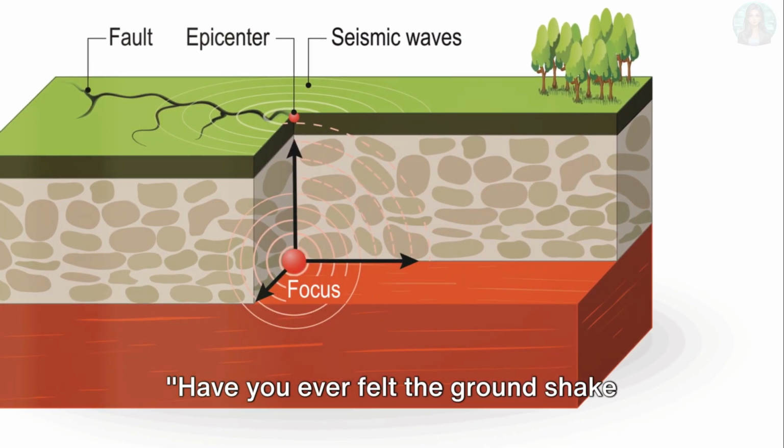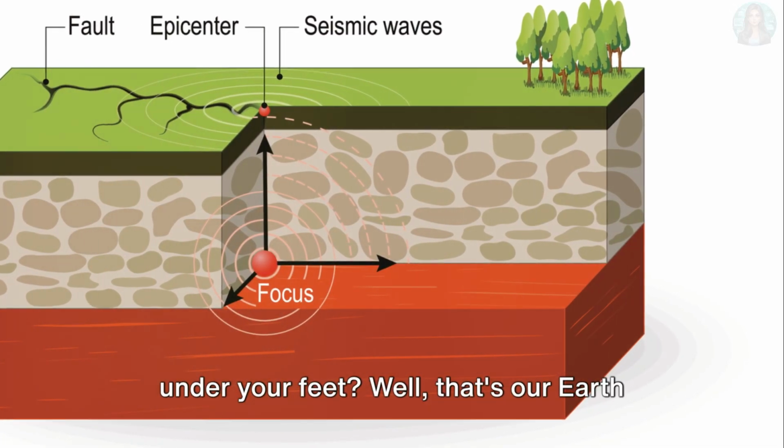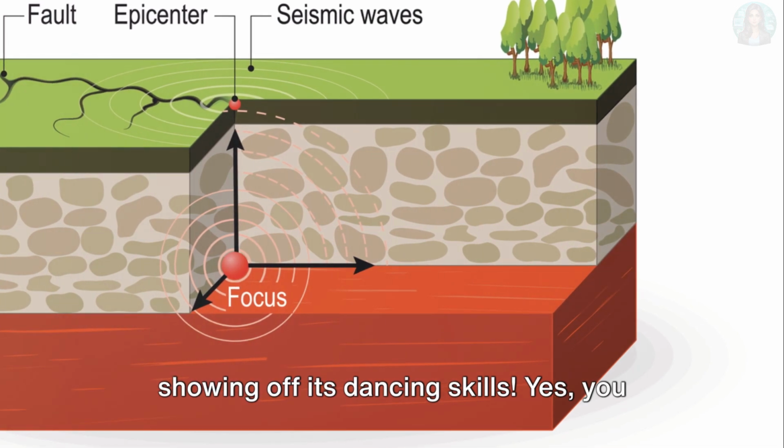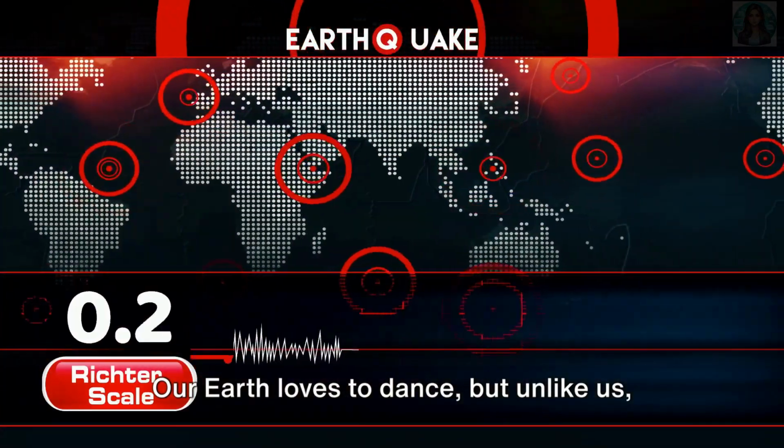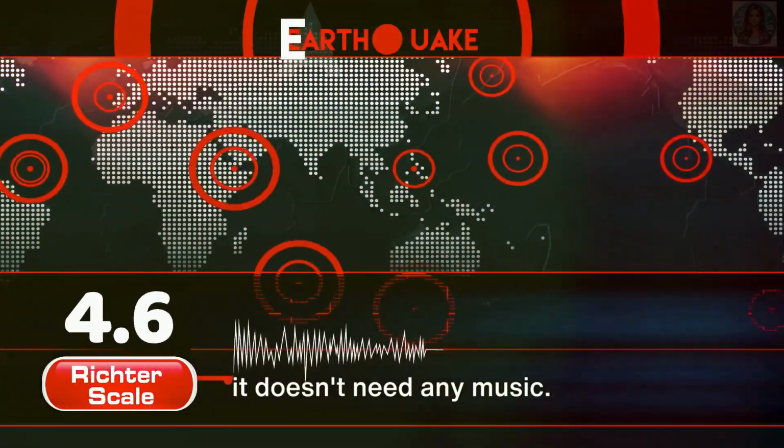Have you ever felt the ground shake under your feet? Well, that's our Earth showing off its dancing skills. Yes, you heard it right. Our Earth loves to dance, but unlike us, it doesn't need any music.